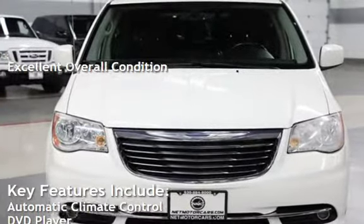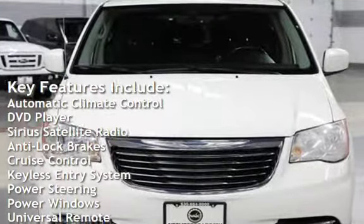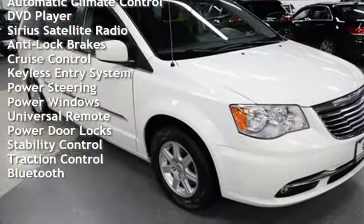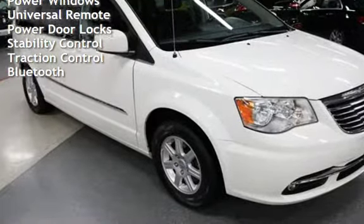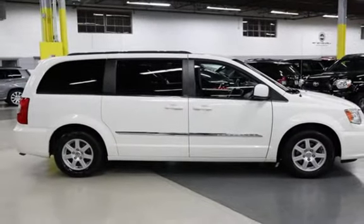Key features include automatic climate control, DVD player, Sirius satellite radio, anti-lock brakes, cruise control, keyless entry, power steering, power windows, universal remote, power door locks, stability control, traction control, and Bluetooth.